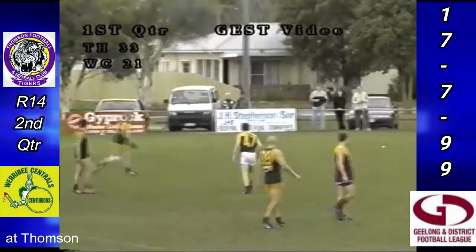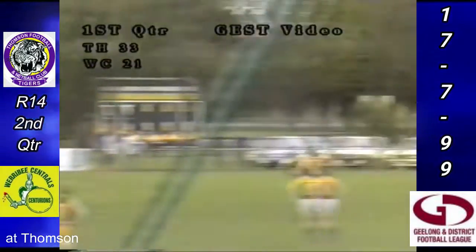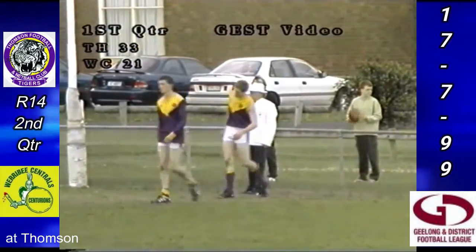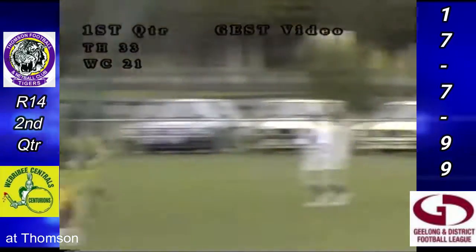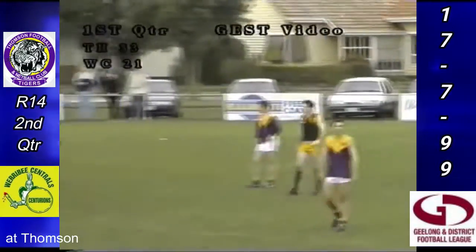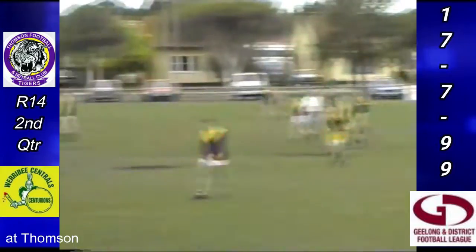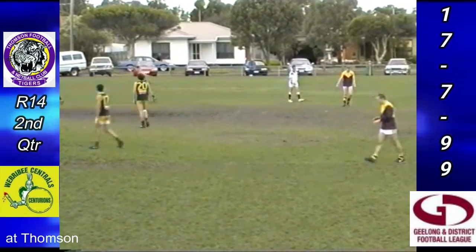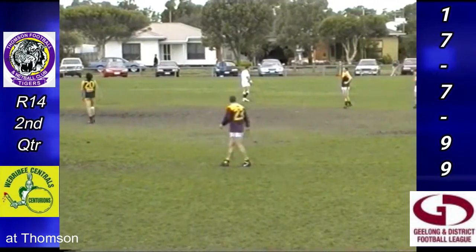So now Nick Smith running in, going to kick from 40 on the right foot. I tell you what, it's not a bad looking kick, straight over the goal umpire's head. And there's the fellow who's kicked 10 or 12 goals in the last couple of weeks, kicks his first for the day. And the first of the second quarter. Raiders bingo scoreboard now. Werribee Central's 4-3-27. They trail Thomson 5-3-33. So only a goal in it.